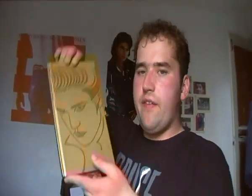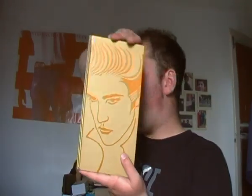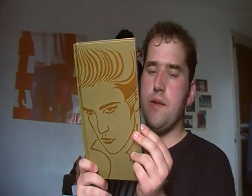Then another new one here. This is the Golden Celebration. This is kind of like a sequel to the Elvis Aaron Presley box, which is also known as the Silver Box. Again, put out as a multi-LP set, which is quite difficult to get a hold of. This is the CD version. This was originally released in 1984. This is the CD edition from 1998.